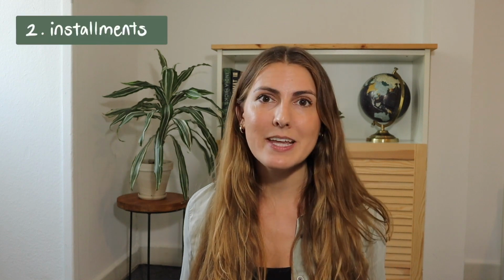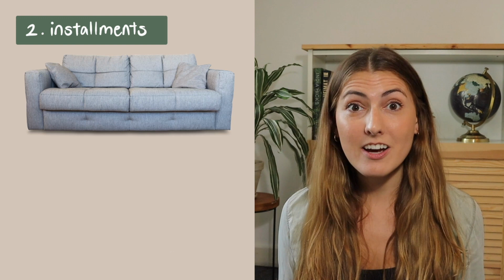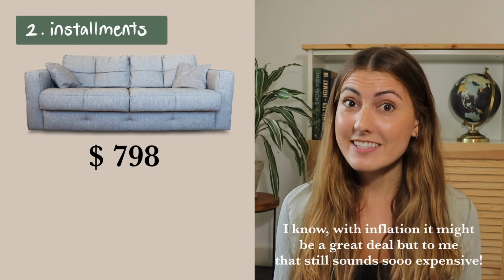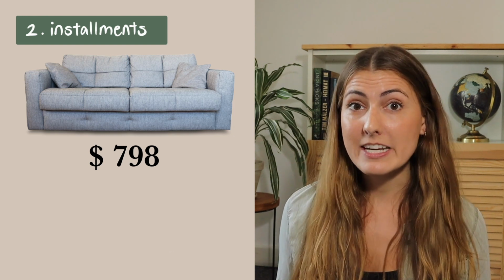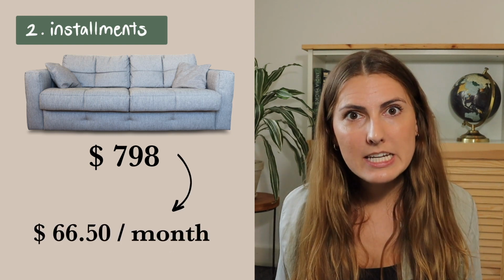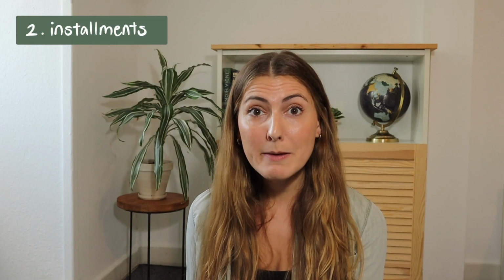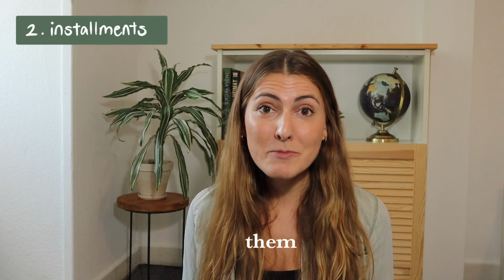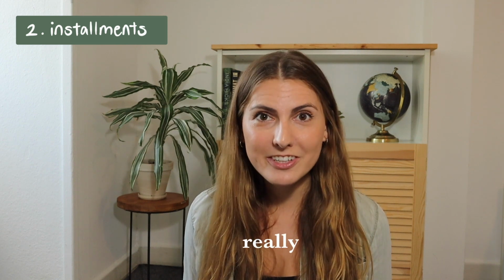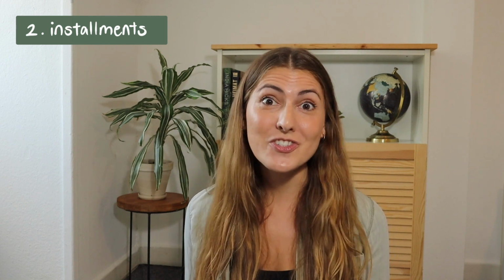The next trick is showing high prices as installments of payment to make them seem smaller. For example, a couch that costs $798 sounds very expensive. But if you break it down into monthly payments, let's say 12 months, it's only $66.50 per month, and that sounds very doable. Even though monthly payments can sound very tempting because they're such a small amount, don't let them trick you into buying something that you can't really afford. So if you can't pay the whole price upfront, then just don't get it.